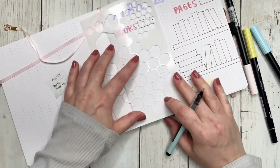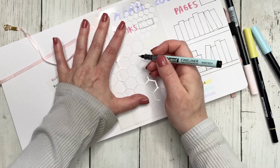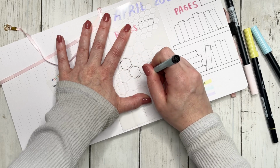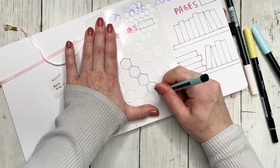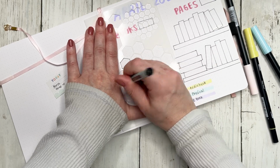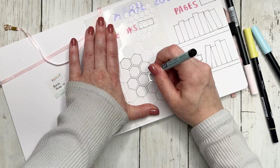All right, now we're going to do the honeycomb. 1, 2, 3, 4, 5. I'm kind of just figuring out how this is going to go, but I think we're just going to start right here and just draw them in. I really like these stencils because it makes me realize that I don't have to be able to draw and they will still turn out pretty decent. They won't be perfect, and I'm perfectly okay with that.